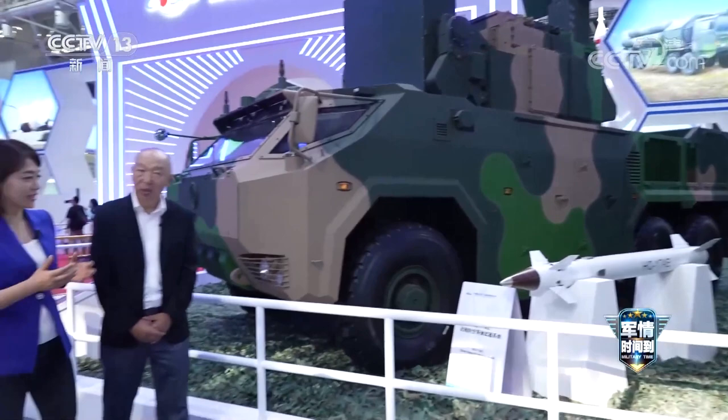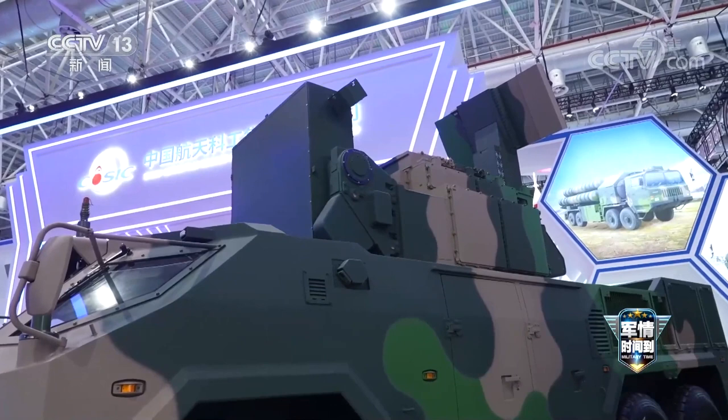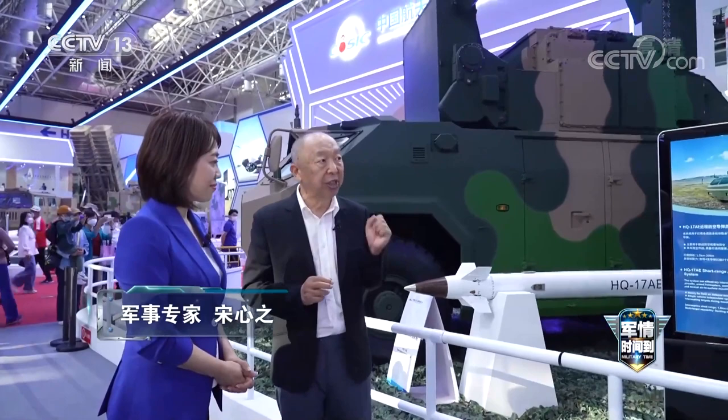We see a lot of small counter-assault weapons in showrooms today. But the large anti-drone system around us is still very eye-catching. It is composed of multiple systems. Can you give us a brief introduction? The first one is the radar vehicle. It is designed to search for all kinds of drones. It has a basic reconnaissance of drones' position, heading direction, and speed. Such information is then passed on to the command systems of other vehicles.